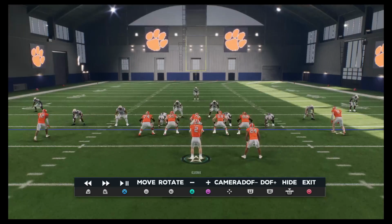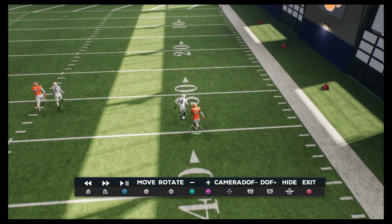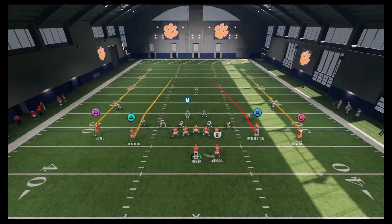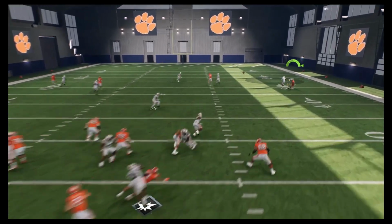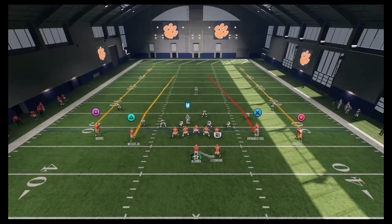All these routes are similar in the way that it looks. DB turns his hips, we throw it, we click on, we turn around, we make that user catch. Super easy. Let's do it again here. Put him on a basic fade, turns his hips, click on, user catch. I don't like the animation as much on this, but it's still fine, it's still doable.